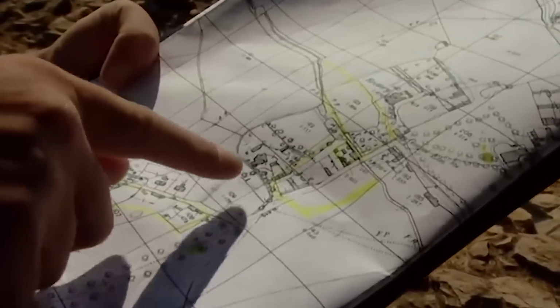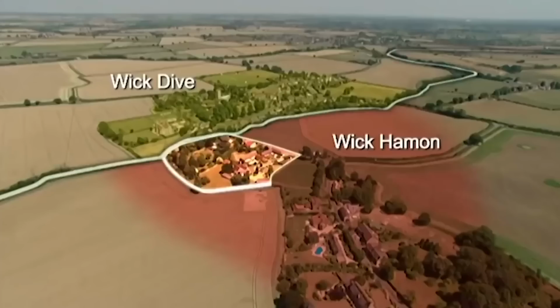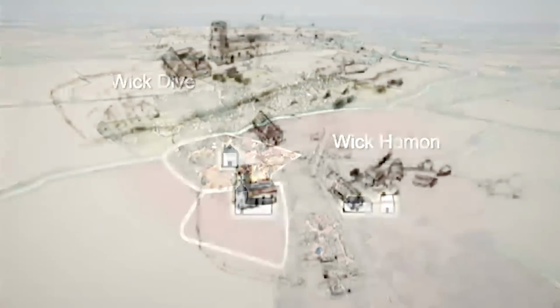After analysing all the maps, Stuart reckons this curving boundary is a clue that the manor house was situated here. This would make sense, as it would put the manor house and the church close together as they are in Wick. It's possible that the dovecot and the brew house were kept separate as a kind of little industrial unit. This is the first time anyone's ever been able to picture the two manors of Wickhammon and Wick together.